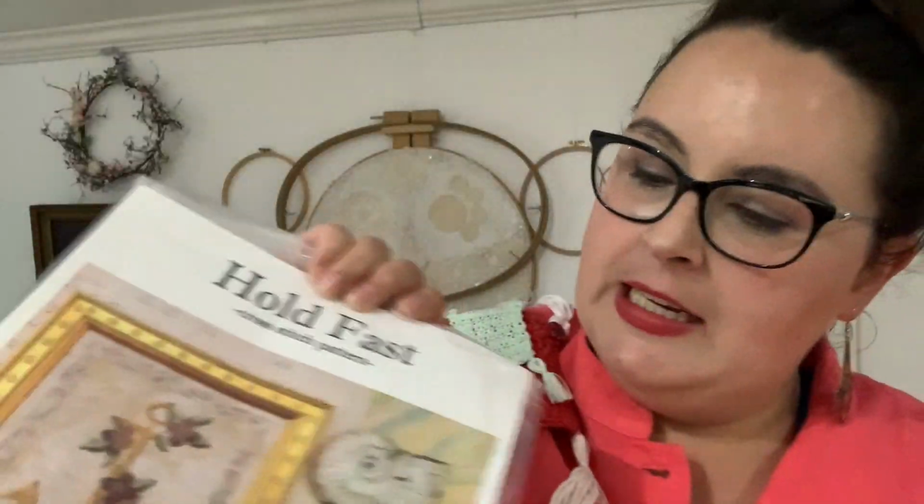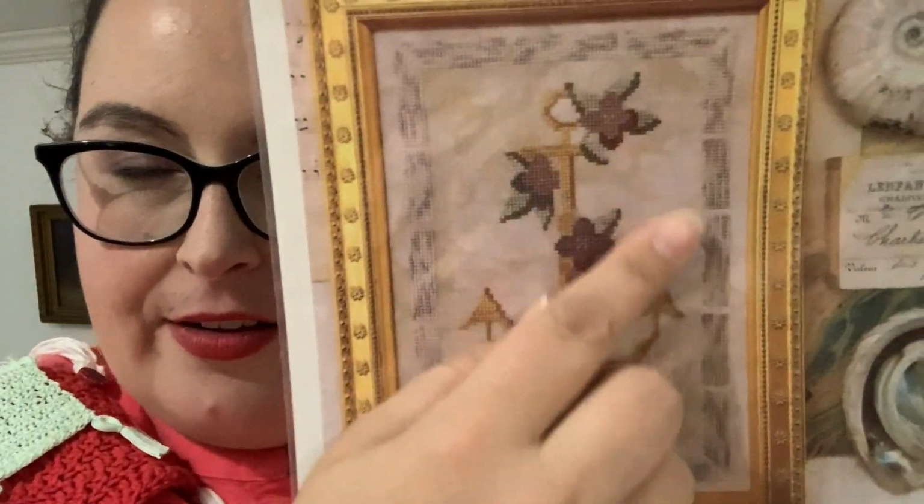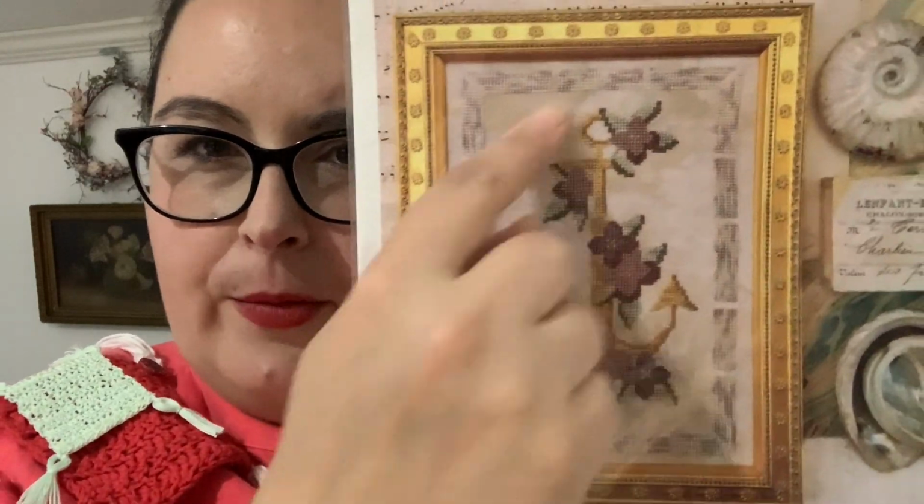So it was really neat to see this border in person. It's got the variegated floss. It's kind of trippy. Like you're like, are all those X's going the same way? Because the way the patterning of the floss is, it looks really cool. So I love this. I don't know if I'll do the border or if I would just do this centerpiece, but I love it. So I got that. And then she sent me these buttons.